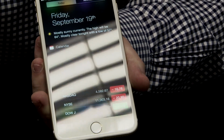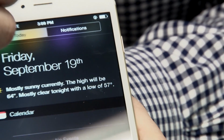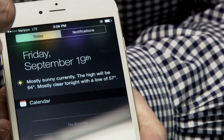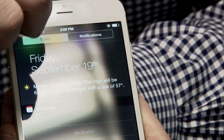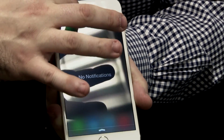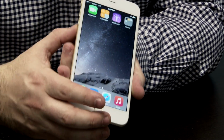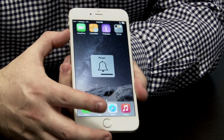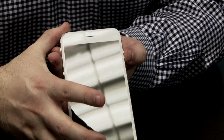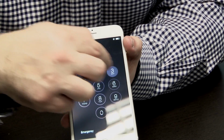When I pull down the notification center, however, it's more colorful. There is nothing for missed notifications, although that might not be there yet because I might not have any. But we basically have a today view and a notification view. I will do another video on iOS 8 itself, and we will definitely be able to learn more about it. I'm going to try tapping this. No, that just turns it off. Alright, so we're going to skip trying to figure out how to bring it down.